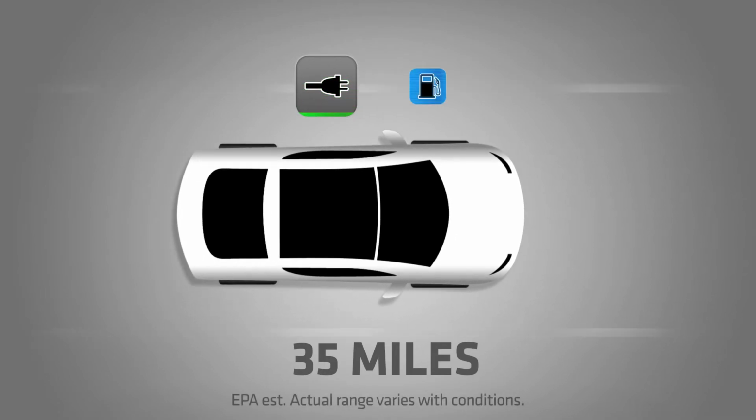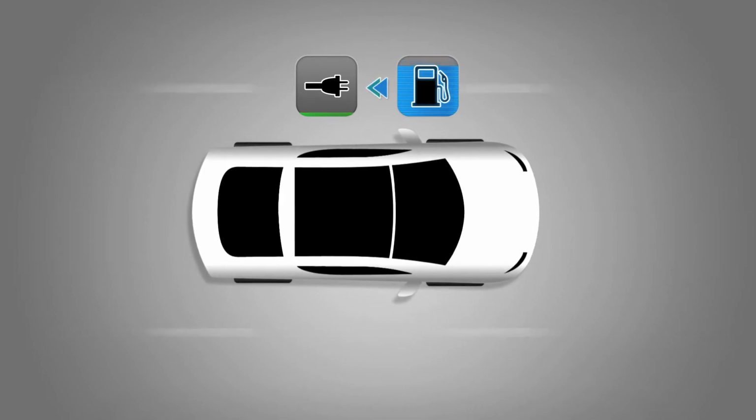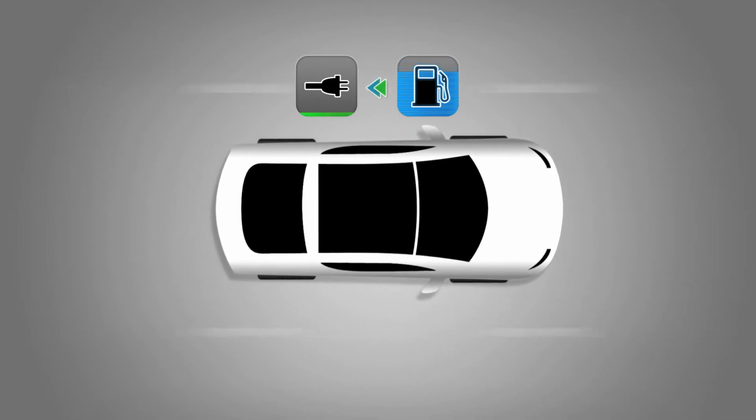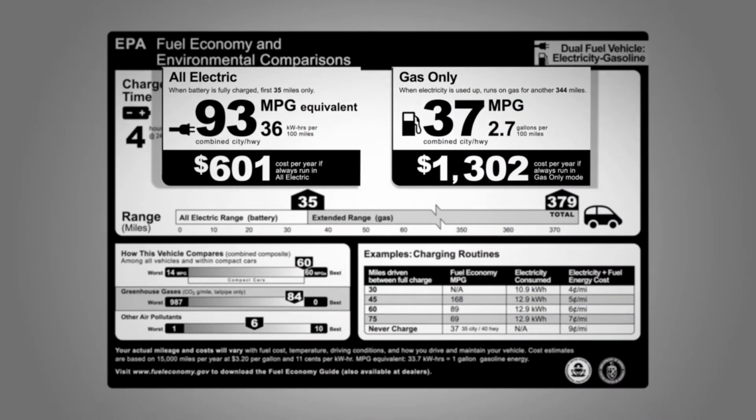At that point, the Volt's gasoline engine supplies the power to run the electric motors. That means even if you can't recharge, you can still get where you're going. But it also means that two MPG ratings apply, hence the sticker.